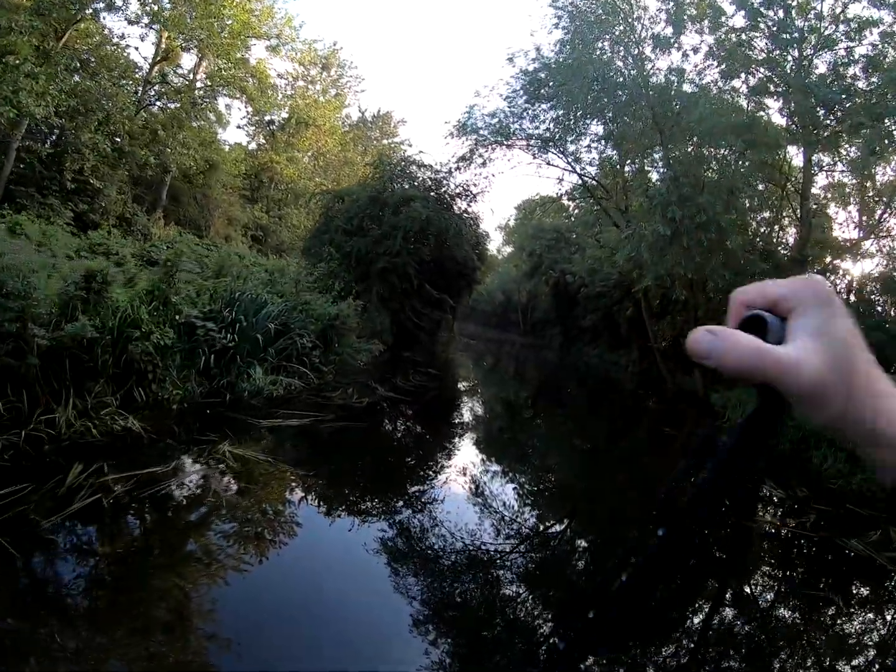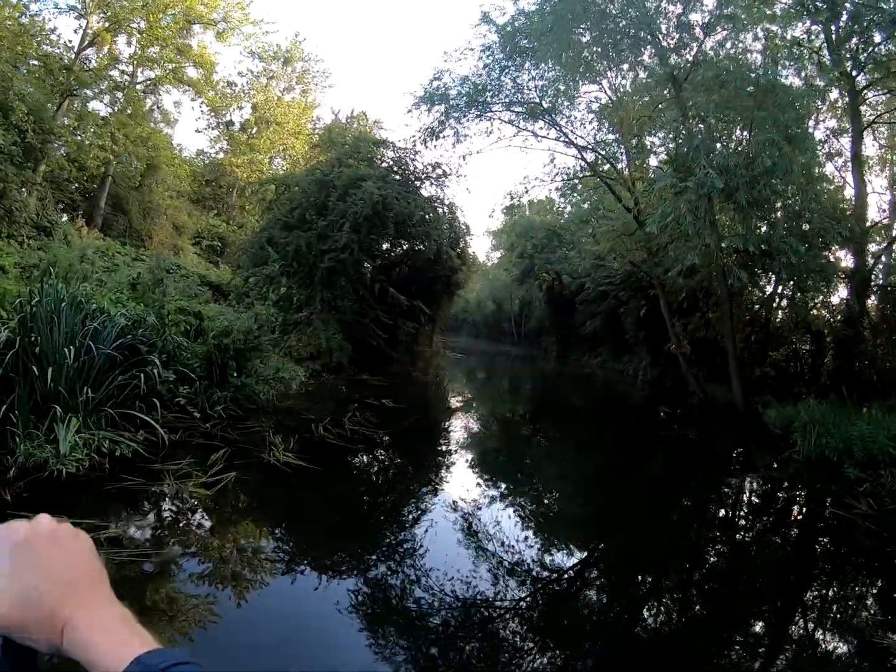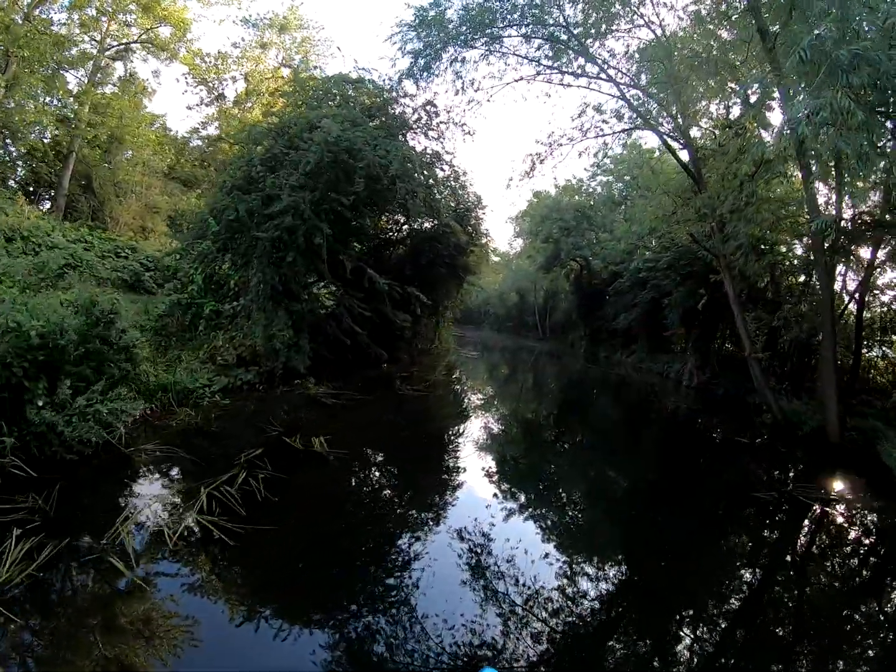You probably can't see it, but I'm looking at all the mist on the water in front of me and it's wonderful. I love that.